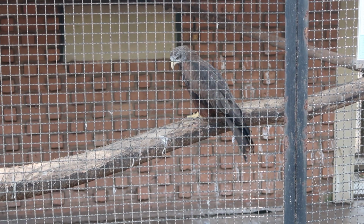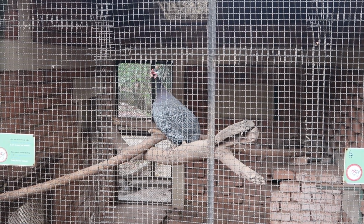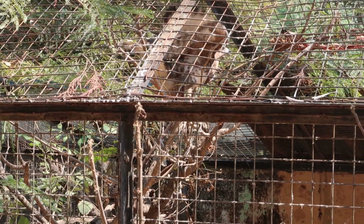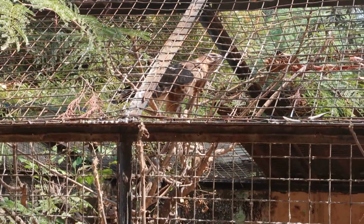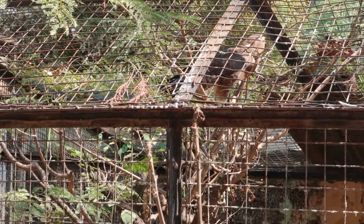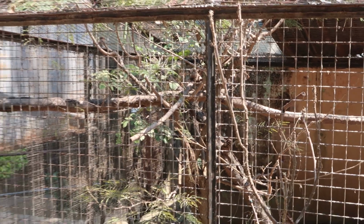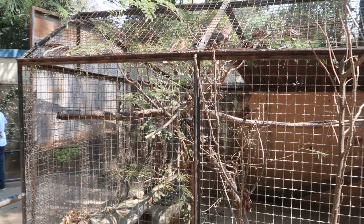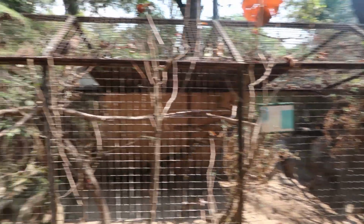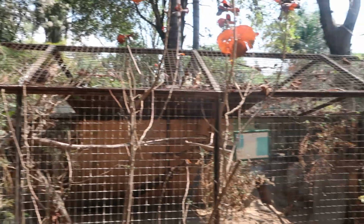We have a yellow-billed or black kite. Some kind of bird of prey. I'm afraid I can't identify it. None of the signage as of yet is in English. If I'm honest, it looks a little bit stressed out. The enclosure is not big. But I came in being told there was a lot of improvements to be made, and the improvements that have been made are much further into the park. So I'm hoping as we go in, we'll see some nice modern enclosures.